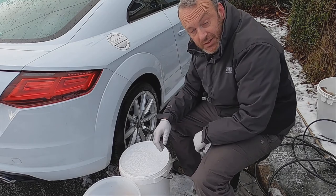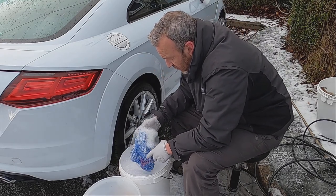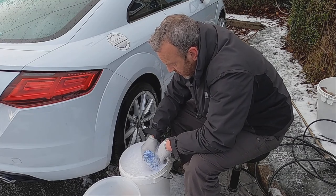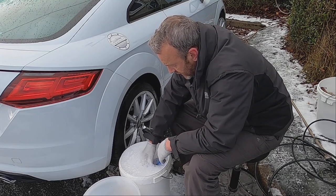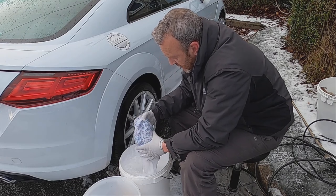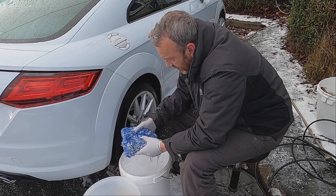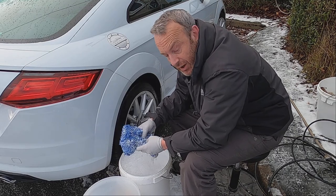So, as you can see, very, very concentrated. Now, a lot of people say, well, how can you review a shampoo? There is quite a lot of stuff. The first thing is the amount of suds. And the first check I do is just how does it feel on the wash mitt? I want that creamy texture, almost, so that it super lubes your wash mitt.